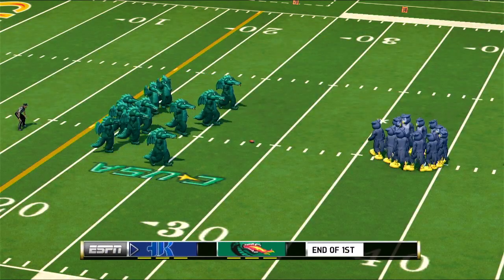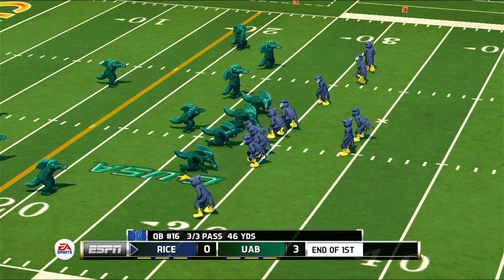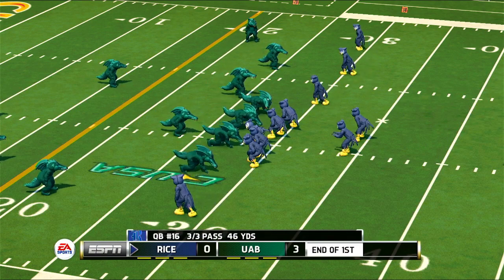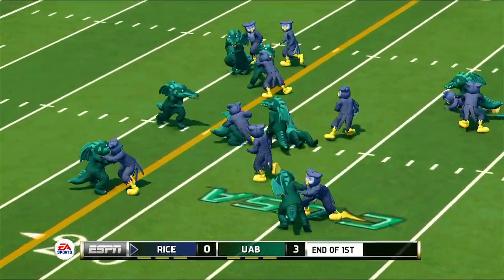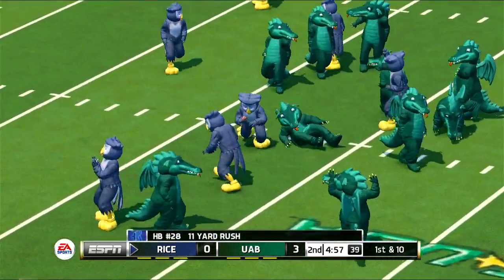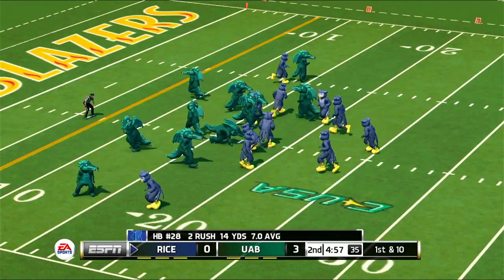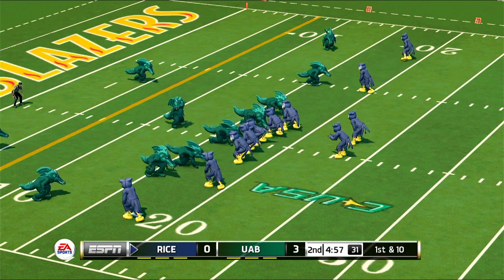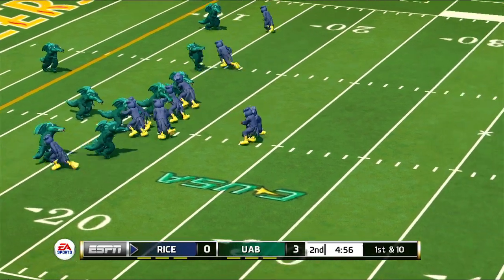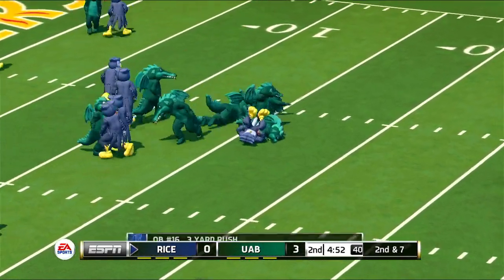To the action now here in the second quarter. Mike 51. Come on, baby. And he's taken down around the 18-yard line. Mike 51. Makes it first and 10. Good outside run there.